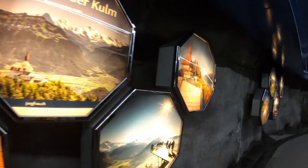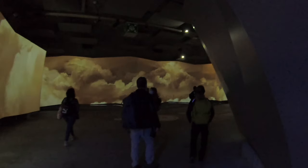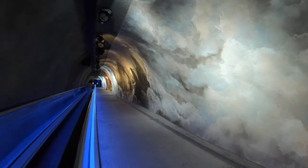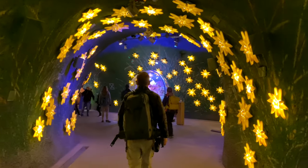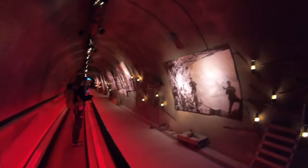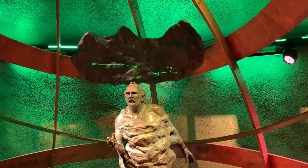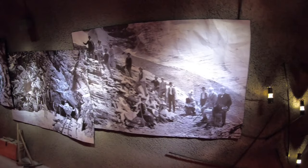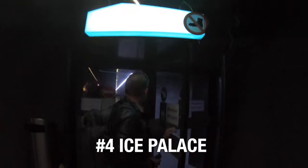A visit to Jungfraujoch is more than just going to a scenic lookout. It is an interactive experience filled with multimedia displays and exhibits. Hop aboard the moving sidewalk to see how the Jungfrau Railway was built. You'll see displays dedicated to designer Adolf Guyer-Zeller and those who tackled this incredible feat of engineering. It's worth spending some time here before you enter the incredible Ice Palace.